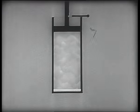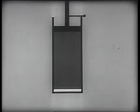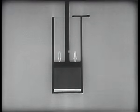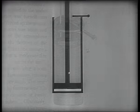The piston was then held up by a catch. As the cylinder cooled, the steam condensed, leaving a vacuum under the piston. When the catch was removed, the weight of the atmosphere forced the piston down. Papin was the first to produce a vacuum by condensing steam under a piston, but he did not follow up his idea.